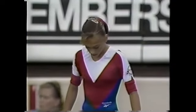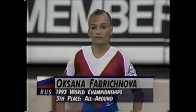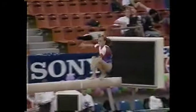The score for Podkopaeva on the beam earlier was a 9.587. The score over on the bars for Grosheva, a 9.825. This is her teammate, Oksana Fabrishnova. Everything she does, all the apparatus, she does with such ease, doesn't she, Kathy? And such elegance. It looks so effortless as she goes through the routine, which is obviously the goal of gymnasts.